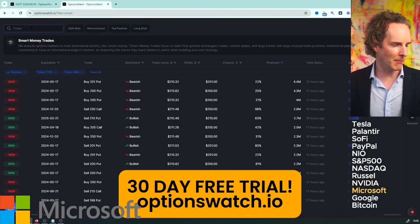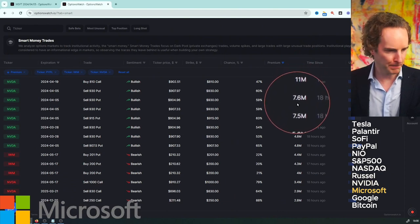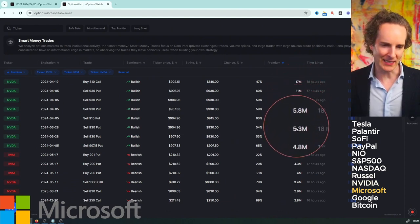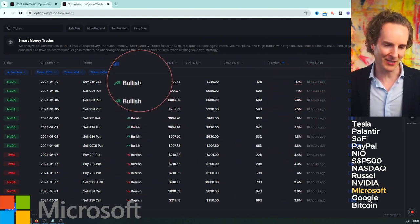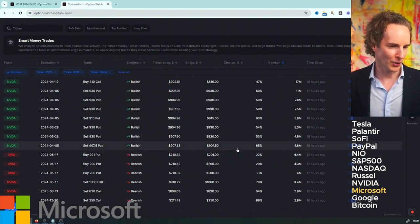Do we see the insider trades on Wall Street on NVIDIA? And look at that. $17 million, $11 million, $7.6 million, $7.5 million. I mean, it's all the money on the table. And guess what? Bullish, bullish, bullish, bullish. So you get a bit of an idea of where the market's positioned, right? The market's thinking, cha-ching, it's going to keep going up.